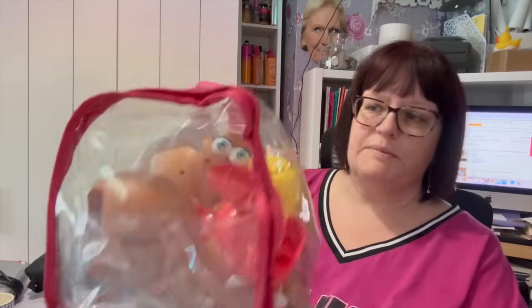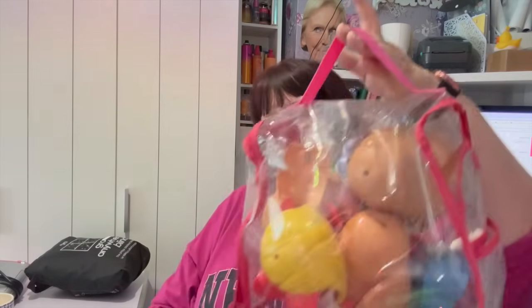I paid £1 for a bag of Mr. Potato Head stuff. Mixed bag of Mr. Potato Head. Something just fell out there, not sure what. Probably a tongue or something. But yeah, £1 for that. Quite a lot in there.